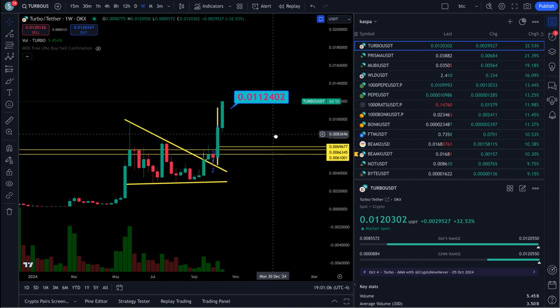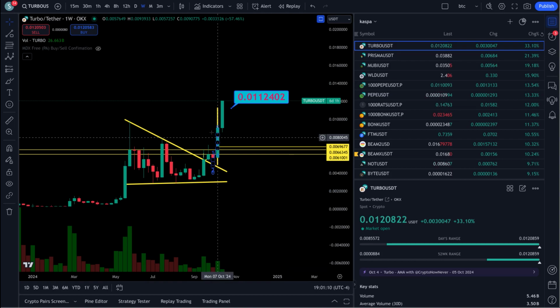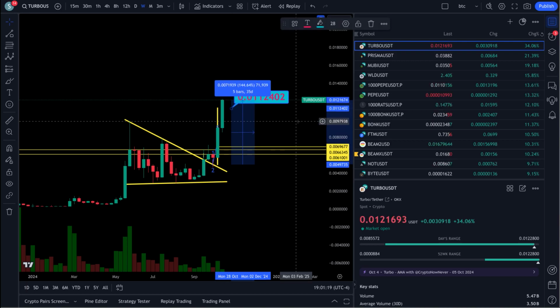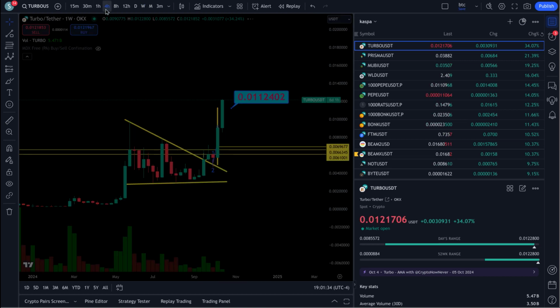All right, when stuff's making moves like this. Look at this. This move here, for instance, right? If you would have got in on this when we posted it, that's a 144% move. On a 10x, that's 14 times your money, right? On $100, you could possibly have made $1,400. These moves are unbelievable.